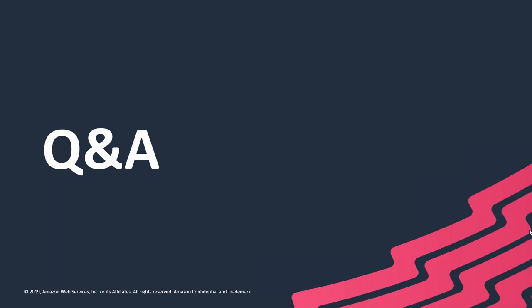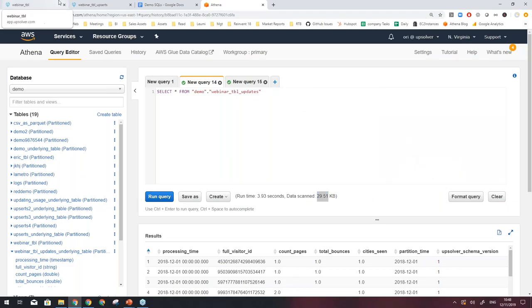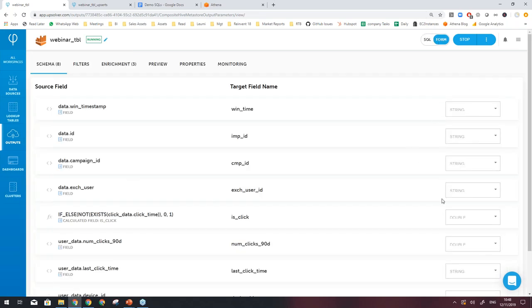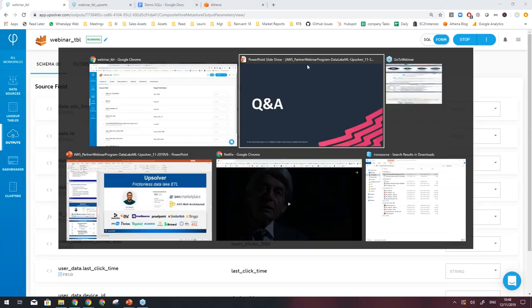So when you're writing the ETL, I'm actually going to switch back to this view and click on SQL. Over here, I'm selecting several columns. The left side is my source field, and the right side would be the table column in Athena. So in this case, I'm going to have column win time, impression ID. By adjusting the SQL that you write, you're controlling the schema that you're going to create in Athena. And if I switch to the form view, on the side you can also look at the data types, and that's basically it.